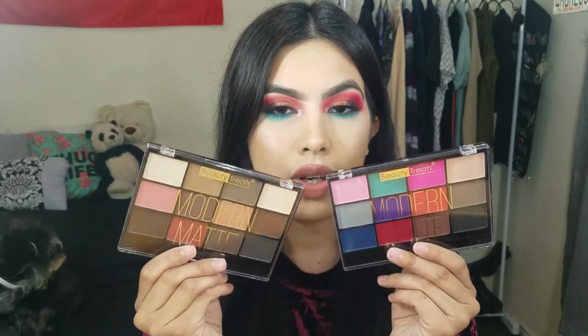I'm gonna start off with one of my biggest hits since I've started shopping on Shop Hush. The first duo is one that I've recently purchased, so it's these two. I know that you guys will see a lot of the reflection, but I'm going to open them up in a bit. These are the Beauty Treats Modern Matte Eyeshadow Duo. Some have different colors, some have shimmer and mattes, but once I saw the Modern Matte Duo, I really wanted this.